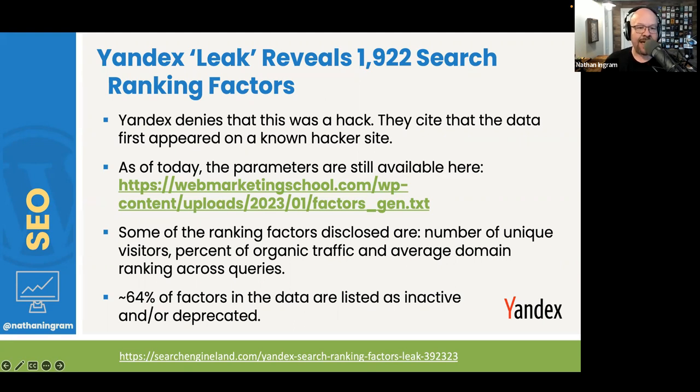Take a look at it if you're curious. Rather interesting. Some of the ranking factors are number of unique visitors, percentage of organic traffic, and average domain ranking across queries. So I don't know. Take a look at it if you're into SEO. Could be interesting.